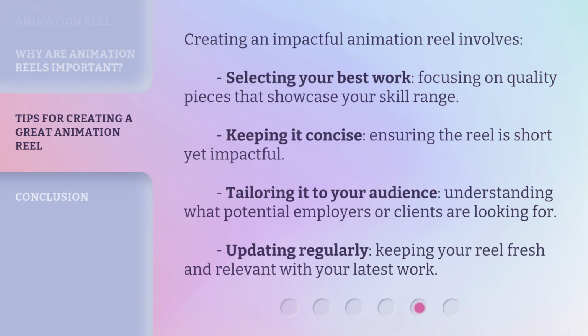Creating an impactful animation reel involves selecting your best work, focusing on quality pieces that showcase your skill range; keeping it concise, ensuring the reel is short yet impactful; tailoring it to your audience, understanding what potential employers or clients are looking for; and updating regularly, keeping your reel fresh and relevant with your latest work.